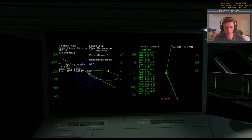And there we have it. So let's come back to 1x. Looks like the gravitational influence of Uranus was down to 0.03 when that happened. Now there's actually something I want to do here before I set up the mid-course correction, the maneuver.